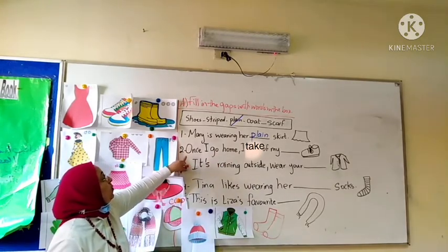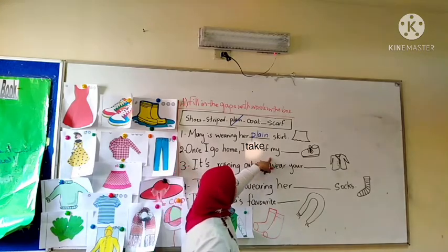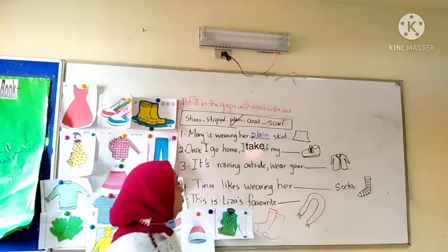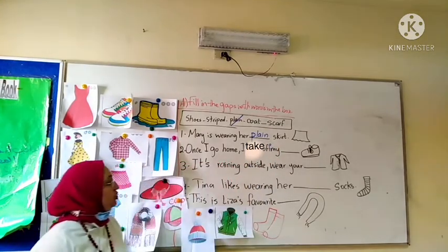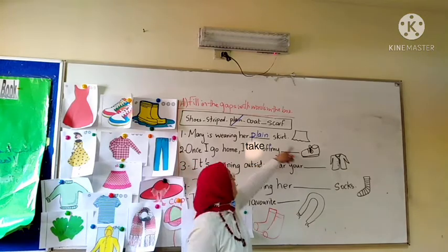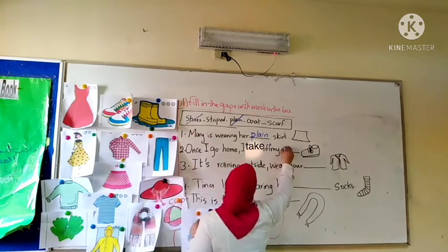Number two, once I go home, I took off my dash. What can you see here in this picture? Shoes, of course. So I'm going to choose here the word shoes.